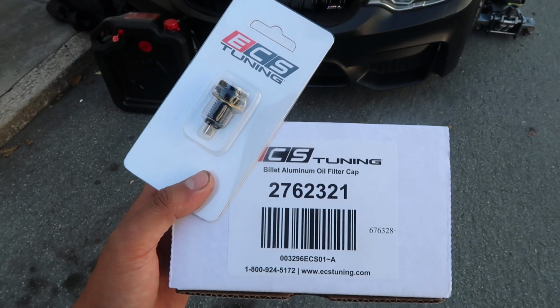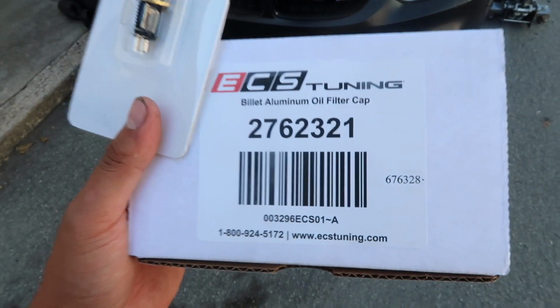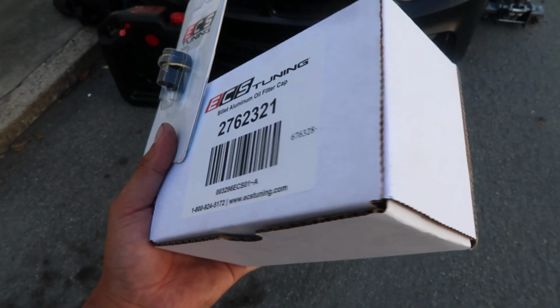For today's install, we got the ECS Tuning magnetic drain plug, as well as their billet aluminum oil filter cap. We're gonna be slapping both of these pieces on the car. Then we can get under, take the old drain plug out, put the new magnetic one in. As you guys can tell, we also have the new oil filter housing, it's aluminum. Getting rid of the plastic one.